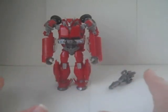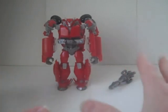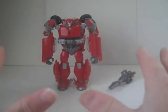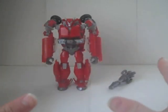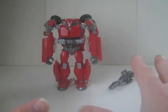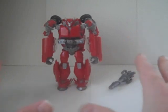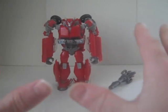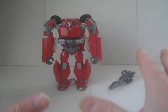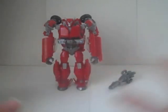Just like Bulkhead. As far as Bulkhead's concerned, he is pretty much the definitive Transformers Prime first edition figure that I would love to have in my collection. But I'm not crazy enough to pay what he's bringing on eBay, on Amazon. I've looked on Amazon, I've looked on eBay, I've looked everywhere. The cheapest I have seen Bulkhead selling for is $139. Screw that.